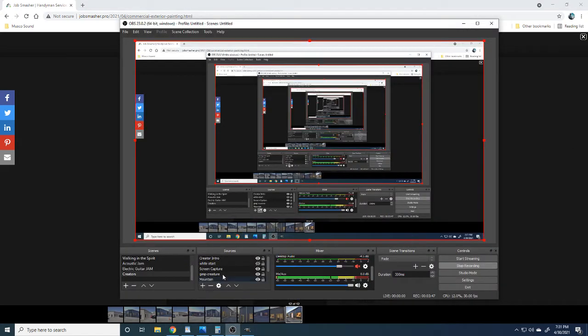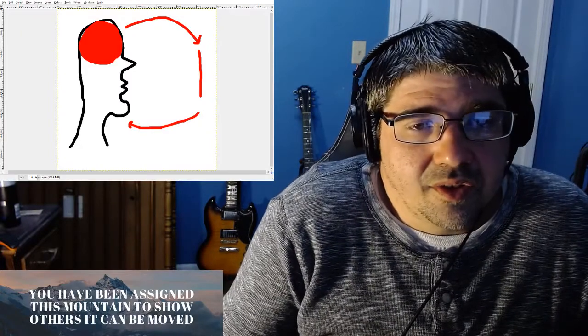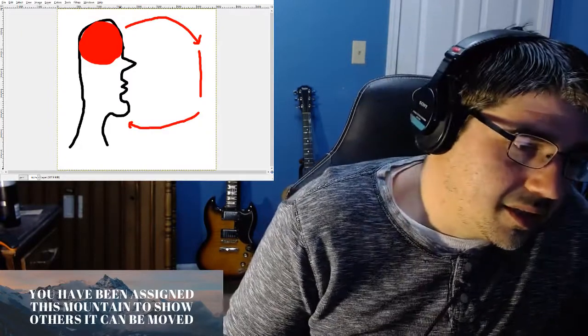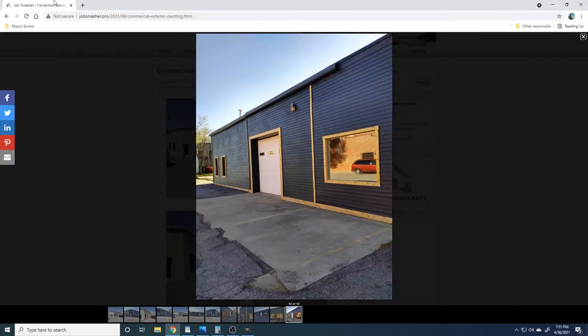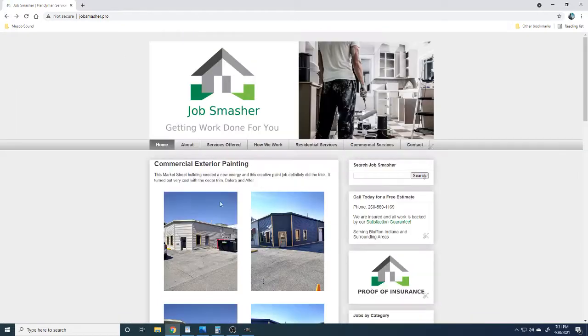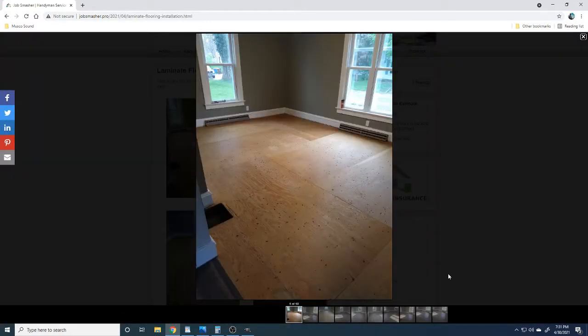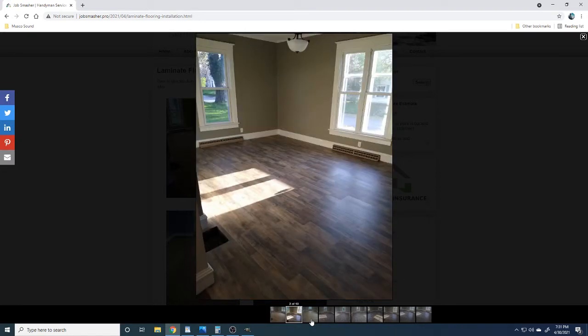Now on to the next, which is a checklist item. I started the flooring job, which I can show you guys too, because it's right next to it here. This is that flooring job. I was doing it basically right on top of this paint job, and that's how it turned out. It's just a laminate floor, a click-together floor.